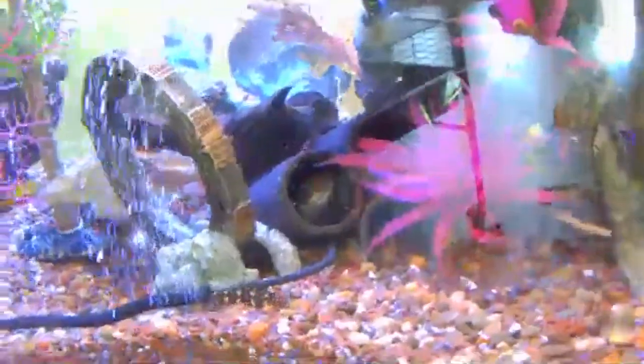You'll see that I'm a Stargate fan. I don't know if you guys know that science fiction show. That's that Stargate's fish toy.